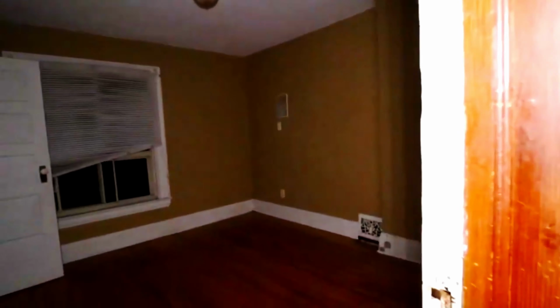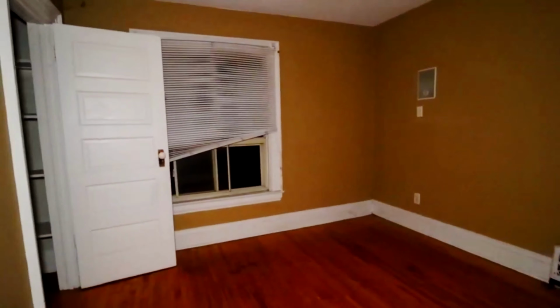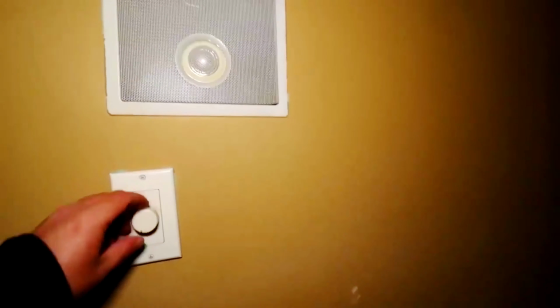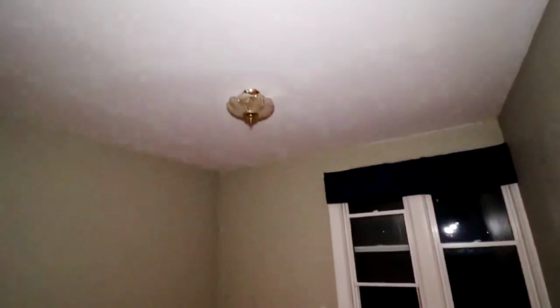Oh, every room has a built-in speaker. Was that some kind of old school intercom? Could be. I don't know. I've never seen a house have a built-in speaker with a dial. No. Very strange. If any of you have ever seen that before, please let me know. This place is amazing.